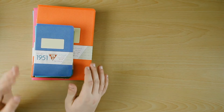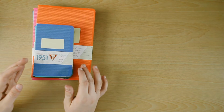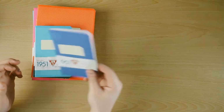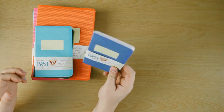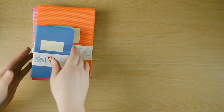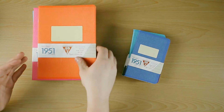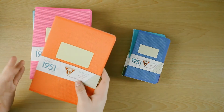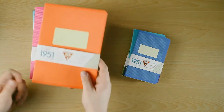Alright, so here it is, the Clairefontaine 1951 collection of notebooks. As you can tell, they come in a couple different sizes. The small one here is 9 by 14 centimeters, which is about 3.5 by 5.5 inches. And then the larger one is 14.8 by 21 centimeters, and that's about 6 by 8.25 inches.